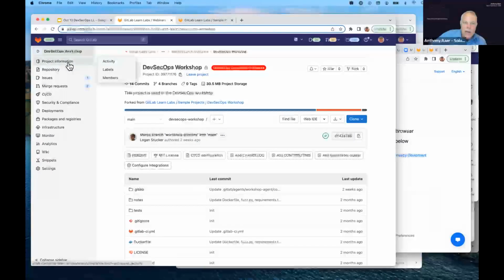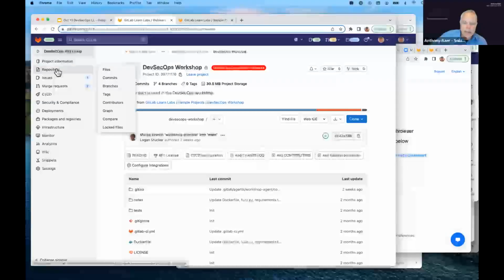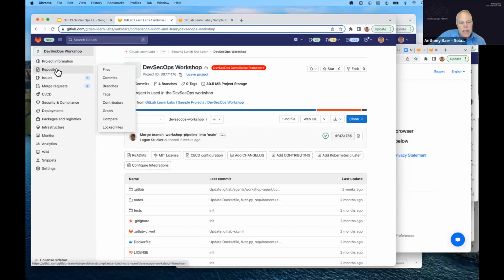And here we have our project information. So this will show us exactly what activity is taking place within our project, our labels and our members of the project to provide visibility to the folks that need to have visibility into the project. This also works within a group level as well. Here we have our repository. This is where we have our code that we are modifying. And this is the screen that you see now that has all of our different files that are associated with building the project. Here we have our issues.